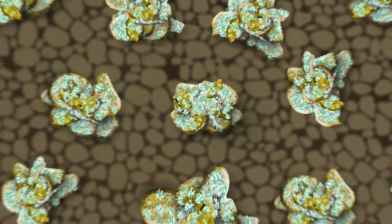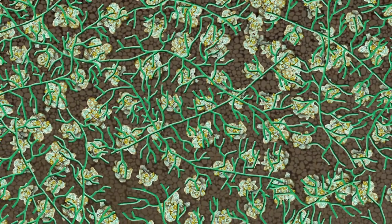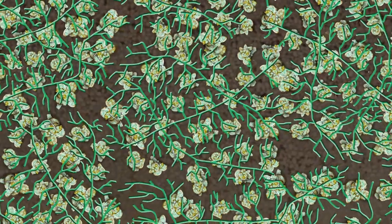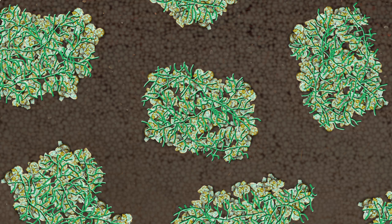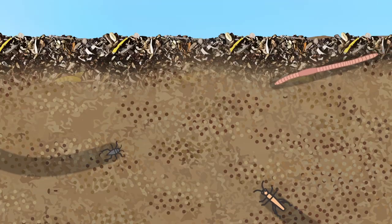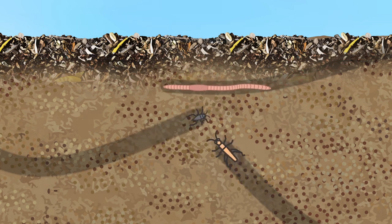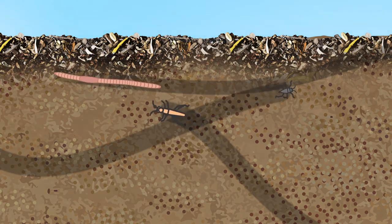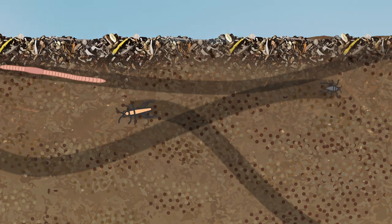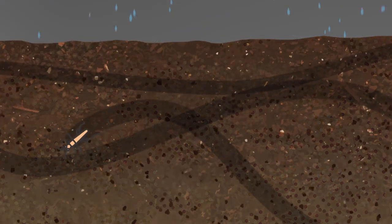Notice how as things clump together, small spaces are created around them. Fungi also produce some glues, and their long, narrow tube-like structures act like ropes, tying together the microaggregates to form macroaggregates. Now even larger spaces are formed in the soil structure. When microarthropods, earthworms, and insects burrow through the soil, they create even larger spaces like tunnels. All the while, the soil food web is increasing soil organic matter in the soil profile by decomposing the surface litter into humus and transporting it deeper and deeper into the soil.